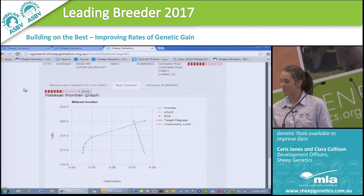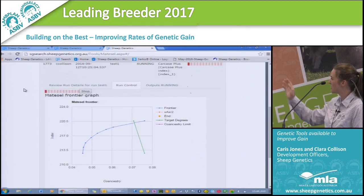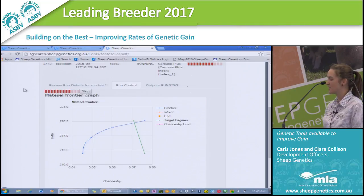So what we've got here is the frontier. It's got those ewes and rams lists that we put in, and it's calculating the frontier, which is the highest possible index and the co-ancestry. So that blue line that's building at the moment is the frontier. It's saying whatever we do, that's the best possible outcome along there. That's what's possible, so we won't go above the blue line at all.